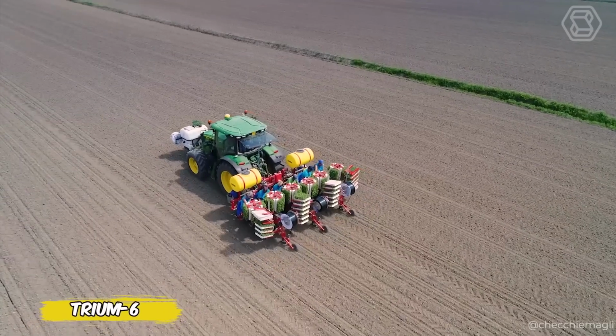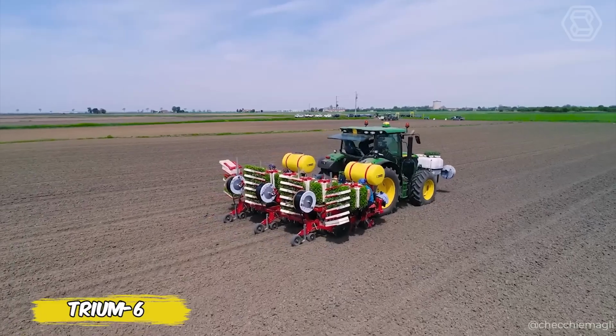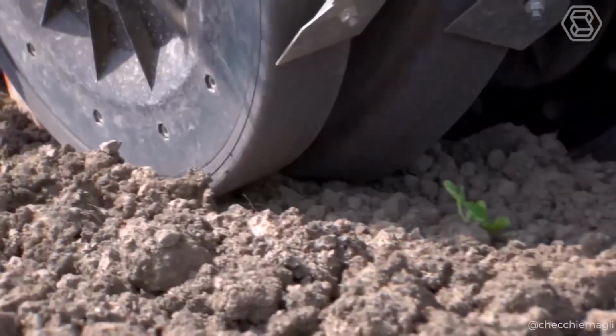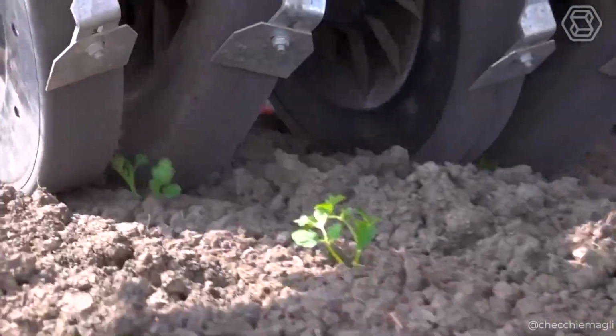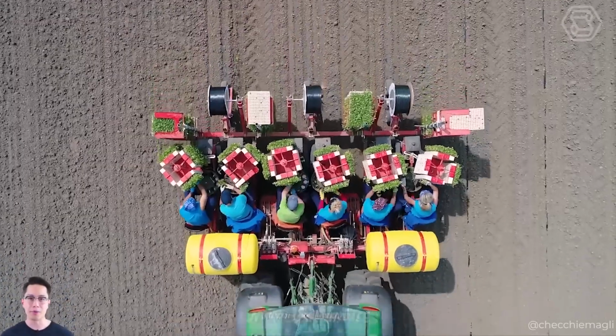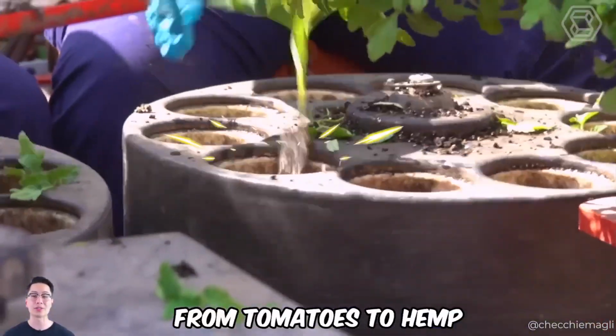You're looking at more than just a Trium 6-row 4.0 planter from Cecchi and Magli. It's your trusted partner in your dream garden, capable of placing seedlings at a minimum distance of 18 inches between rows. Ideal for finicky plants with lush leaves, from tomatoes to hemp.